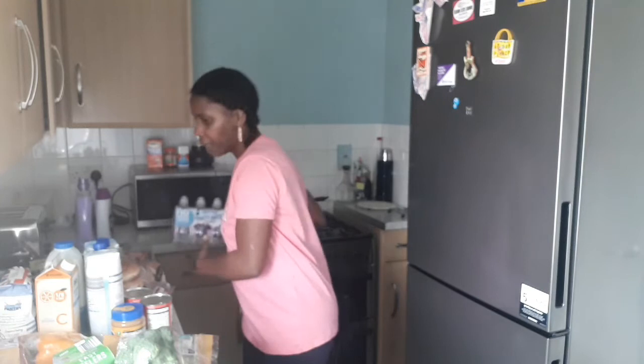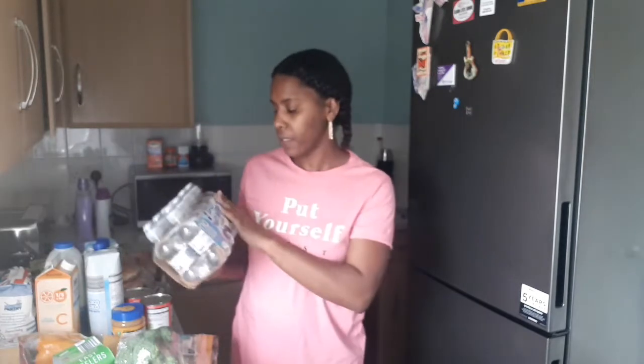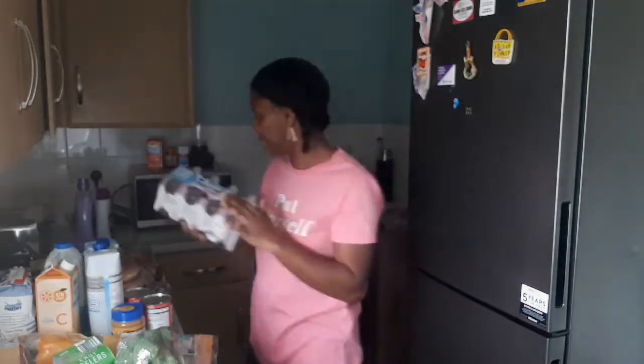And then I also purchased these fruity water blackcurrant for the girls. £1.35 for these waters. So these are for the girls, they can have water sometimes. Instead of drinking juice, they can have some water instead.